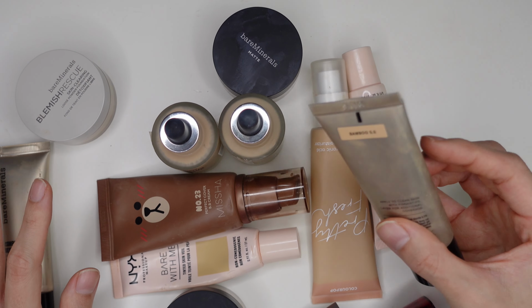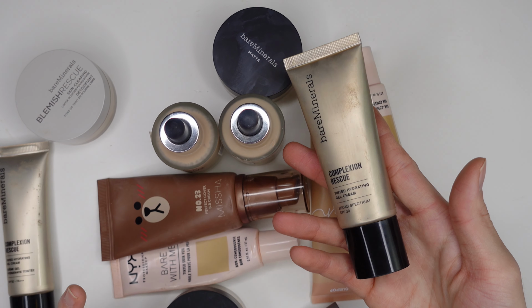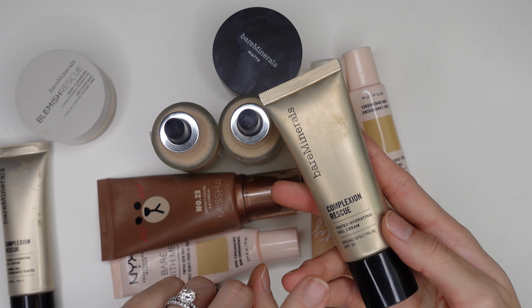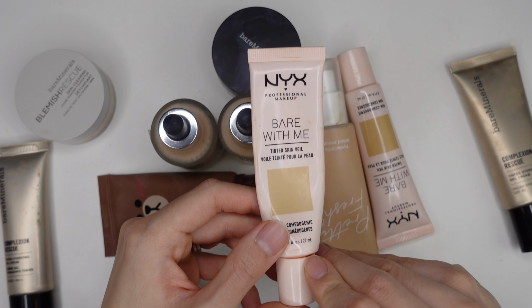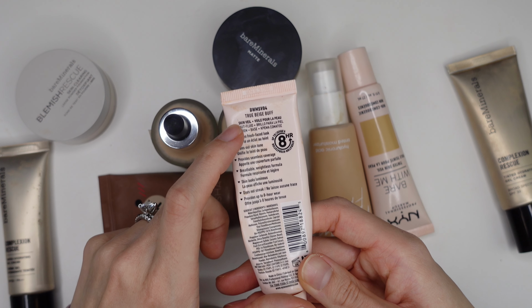So decluttering, but I am gonna be keeping the one in Bamboo because I love the formulation of this. I just need to have the right shade. So 5.5 and 3 are my 2 perfect shades. Okay, another one that I am definitely keeping, my favorite. This is the NYX Bare With Me Tinted Skin Veil in the shade 4, True Beige Buff.